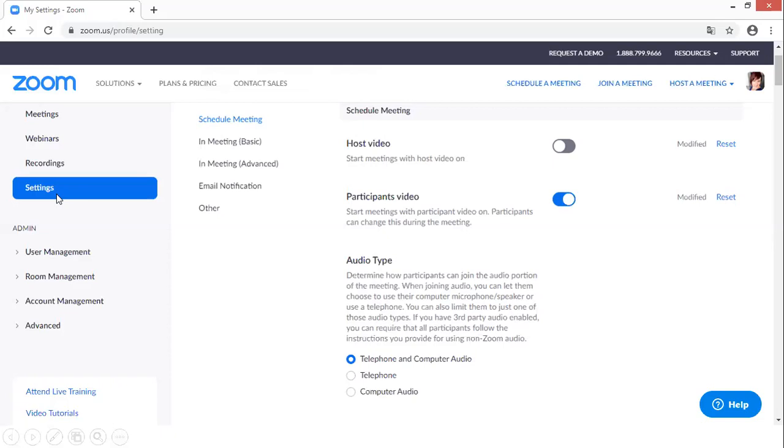This page, and then your settings. Click on your settings, and this will bring you the options of the meeting pages. Now you've got basic or advanced. Quite honestly, they're all on the same page. So just staying on the page that opens up here is the same.